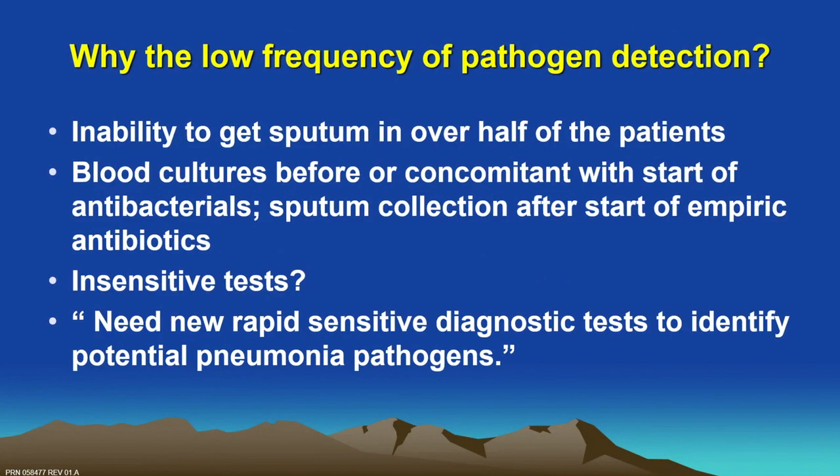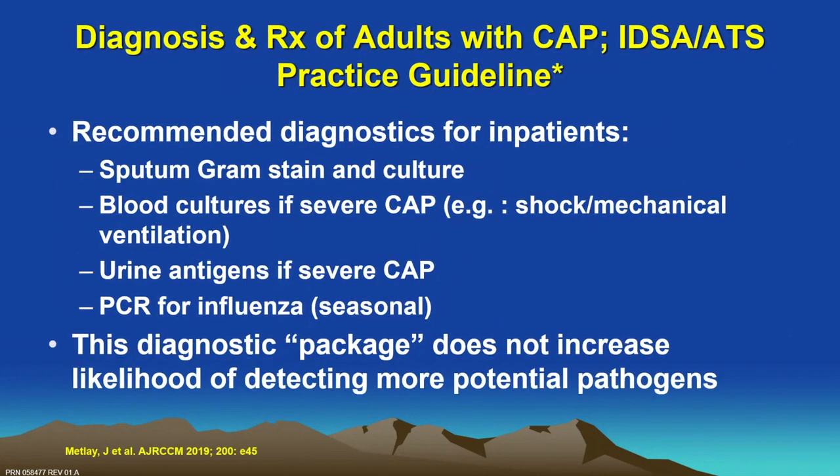So you can already guess why the low frequency of pathogen detection. First of all, there was the inability to get sputum in over half of the patients. Both sputum and blood cultures would be affected by prior administration of the empiric antibiotics. And quite frankly, the molecular diagnostic era had not arrived, so we had less than the most sensitive tests, such as PCR. And that led to that conclusion that we need new, rapid, sensitive diagnostic tests to identify the potential etiologies in patients admitted with pneumonia.